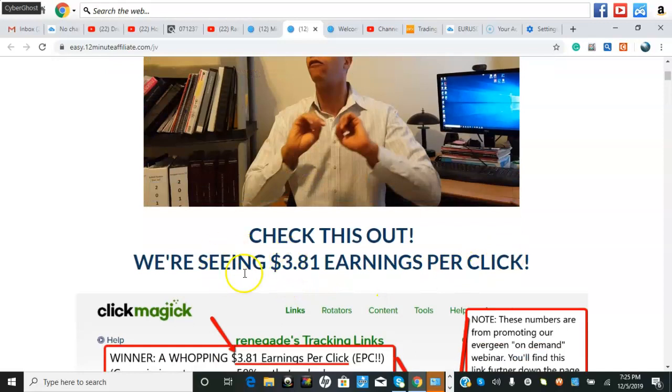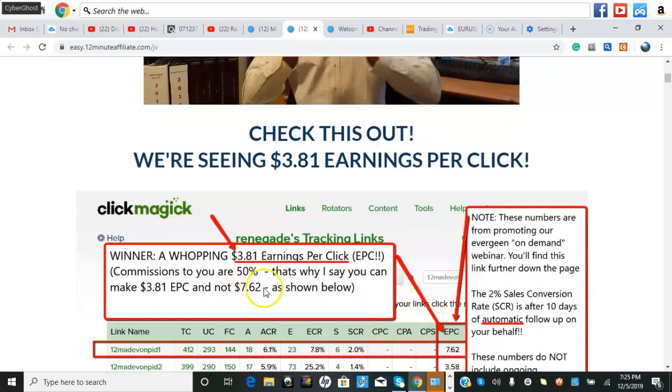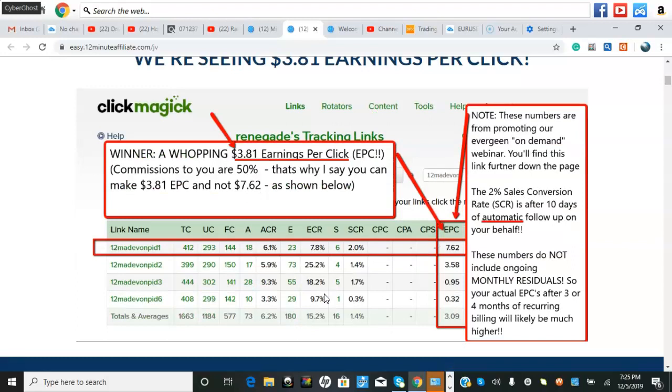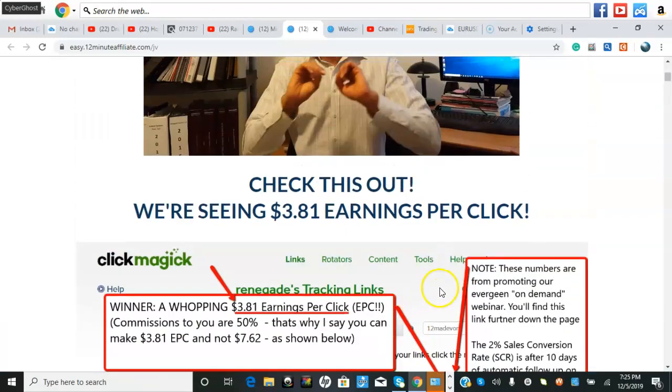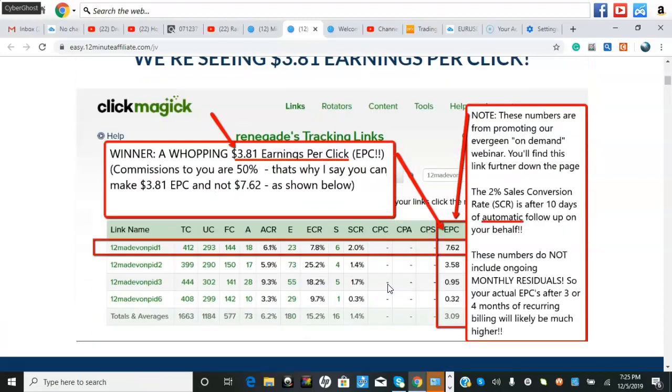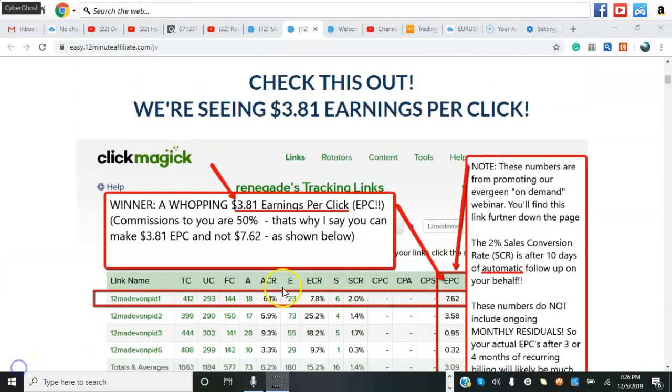He talks about how you can earn. We're seeing earnings of $3.81 per click. Now, guys, that is a great, great earnings per click. That is making some good money. What I've been averaging, guys, I've been averaging around $2 to $3 per click on some of these as I promote the program. So guys, that's still a great value with our earnings per click. So really excited about that. And promoting ClickBank products, guys, has never been this easy when you got a system that funnels are provided.